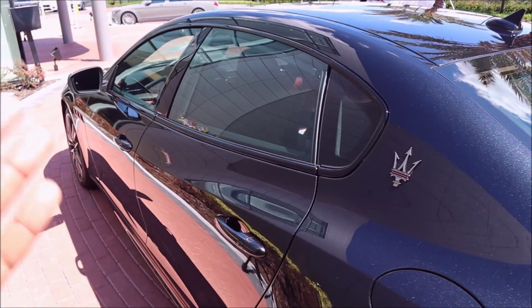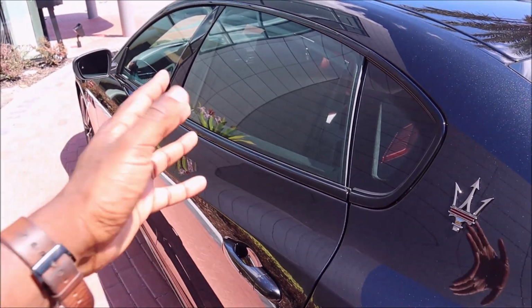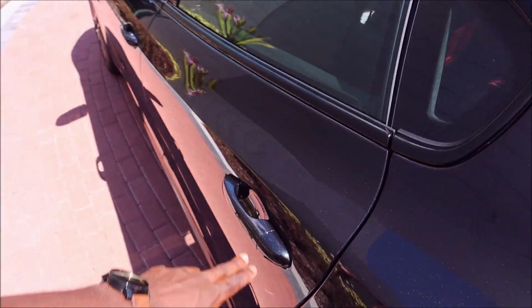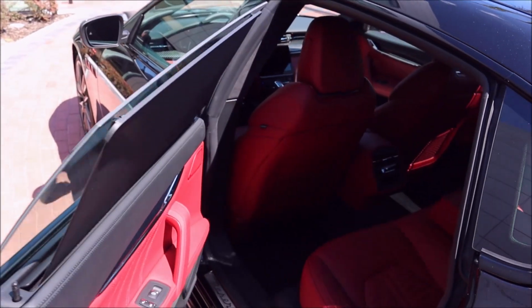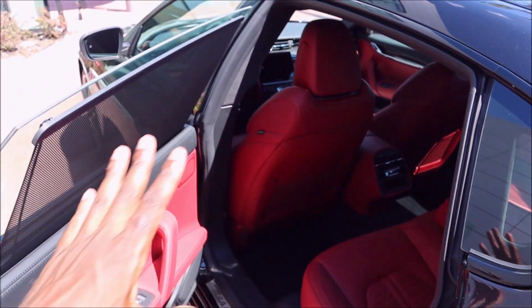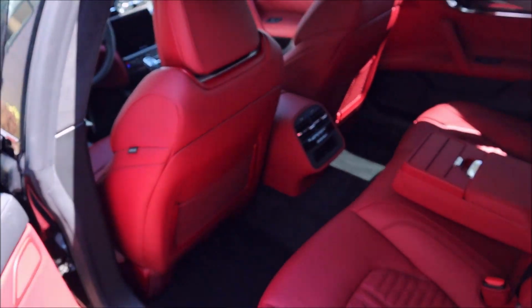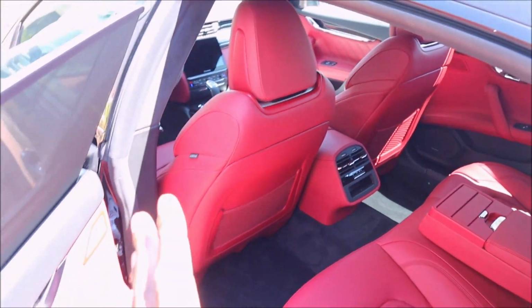Now, I'm going to do something that I never do on the channel, and that's start in the back seat, because that's the highlight for the Quattroporte. This is why you get this over the Ghibli. Now, obviously, there are some other options on the Quattroporte and styling concepts, but really, you want this because you want to be in the rear seat. You want to be driven a lot of the times as well, or you want to cater to your rear seat passengers.